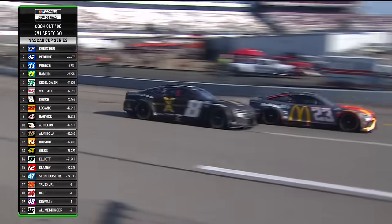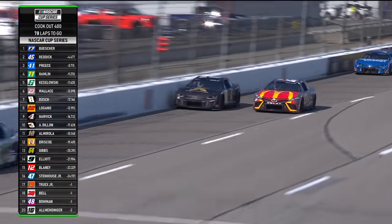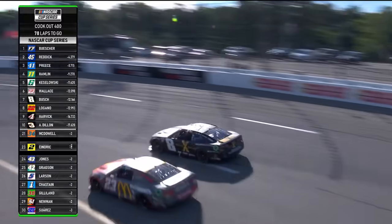And what makes this track so difficult, we heard it in practice, out of drivers like Kyle Busch, is, you know, even Chris Buescher leading doesn't feel great.